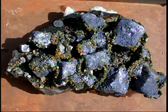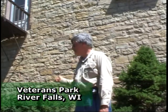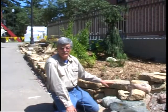These mineralizing fluids did not come this far north, but the Platteville Formation does have its uses locally as crushed and building stone. We're in Veterans Park in downtown River Falls. As you can see behind me, the foundation of a lot of the older buildings in town are made out of the slabby Platteville Formation. We're down on the UW-River Falls campus by the library, where you can see even today the slabby Platteville comes in very handy for making retaining walls.